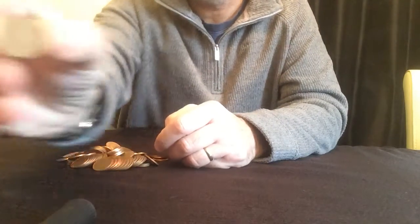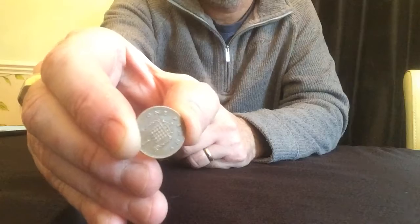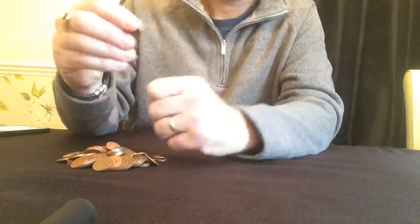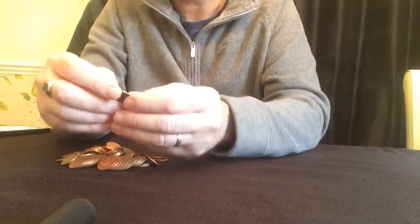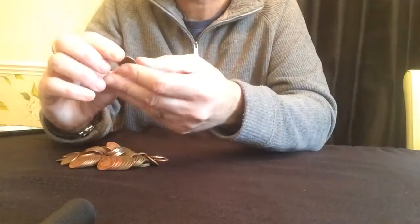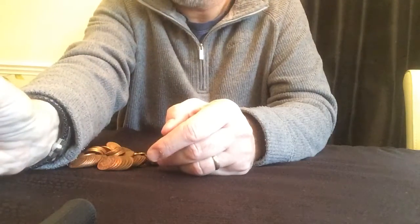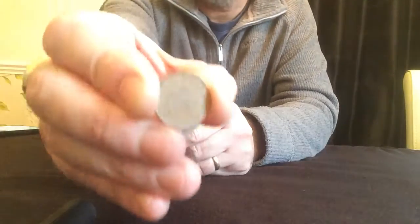Portcullis design, 1990. 529 million of those. £1 and a penny. So far we haven't found one that is greater than the standard value. So again, a portcullis design.